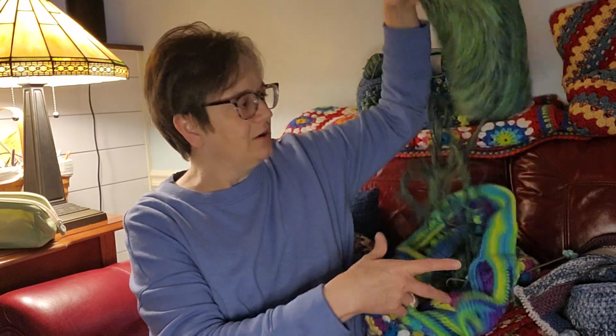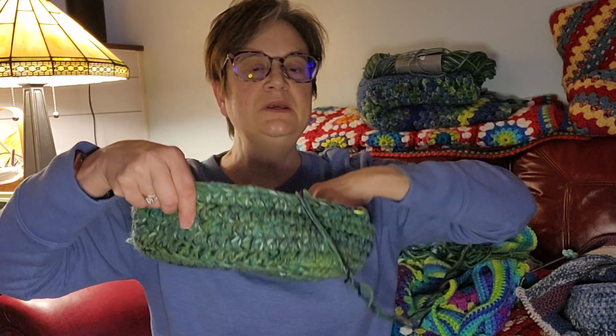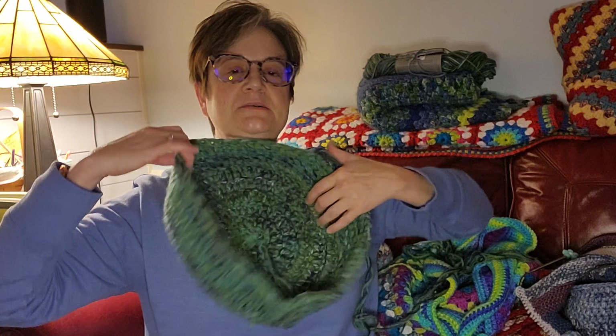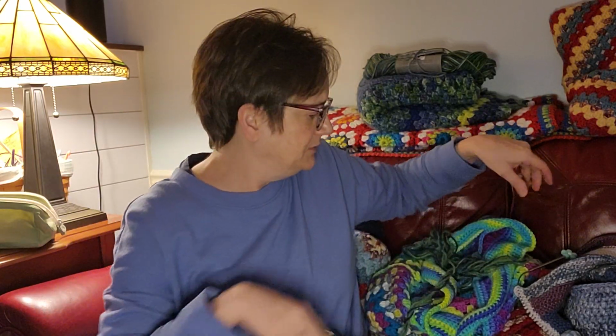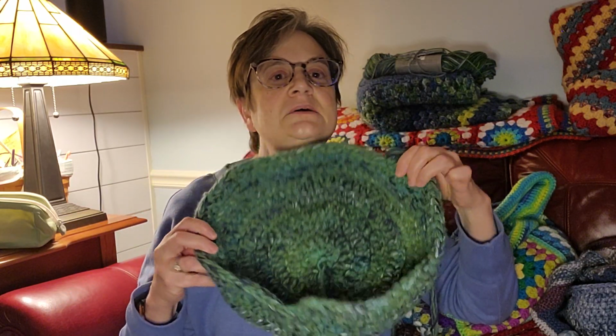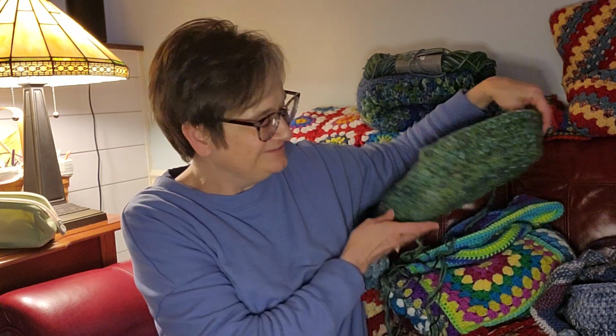I've been working on my basket a little more, very slowly. And this is just, it's going to probably, I don't know if it'll be a bag or a basket, but I've got all my yarn in here. And I'm holding 4 strands together. So it kind of hurts my hand. So I don't work on it for very long at a time, but I'm coming up the sides at least.